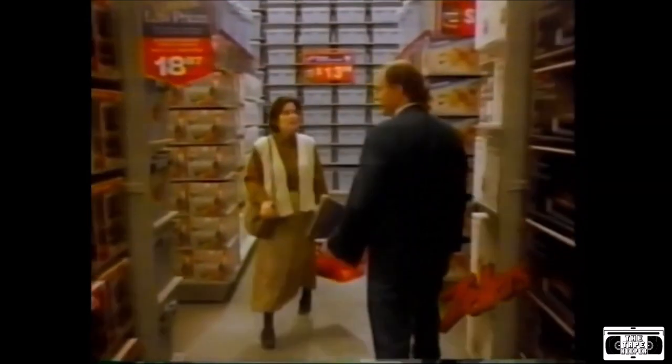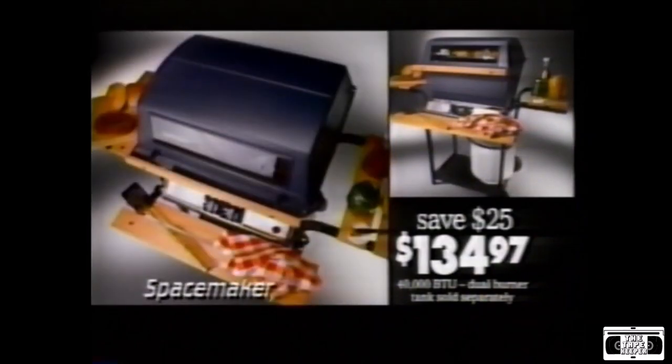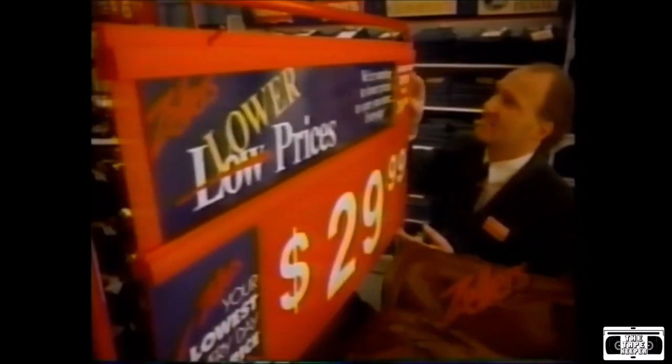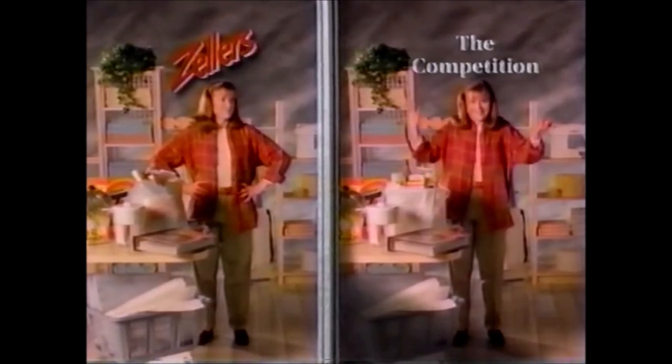At Zellers, we're proud of our law of lowest prices and the hundreds of weekly specials you see in our flyers. Assorted children's short sets save 30%. 40,000 BTU Jewel Burner Gas Barbecue, only $134.97. Lower low prices, brand names, and free Club Z rewards only at your store, Zellers, because the lowest price is the law. Who gives you more, Zellers or the competition?